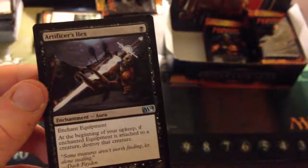Artificer's Hex, Elixir of Immortality, and Steelform Sliver are uncommons. Commons are Dragon Hatchling, Altar's Reap, Trained Condor, Gladecover Scout, Celestial Flare, Rumbling Baloth, Pay No Heed, Zephyr Charge, Suntail Hawk, and Plummet are the commons.